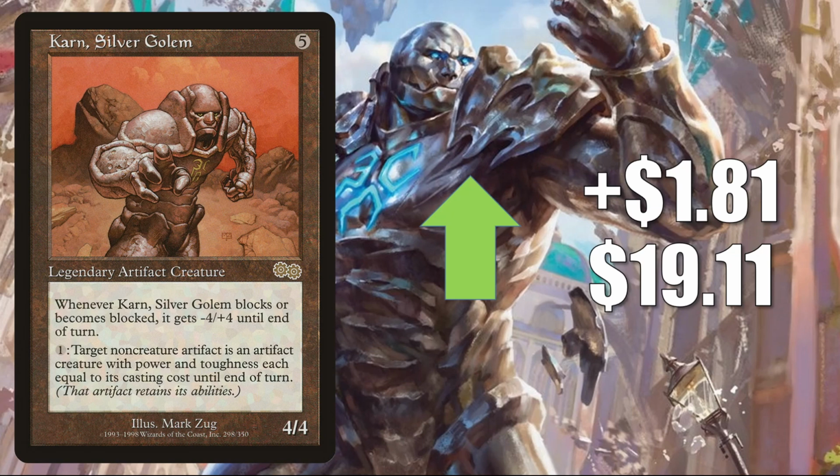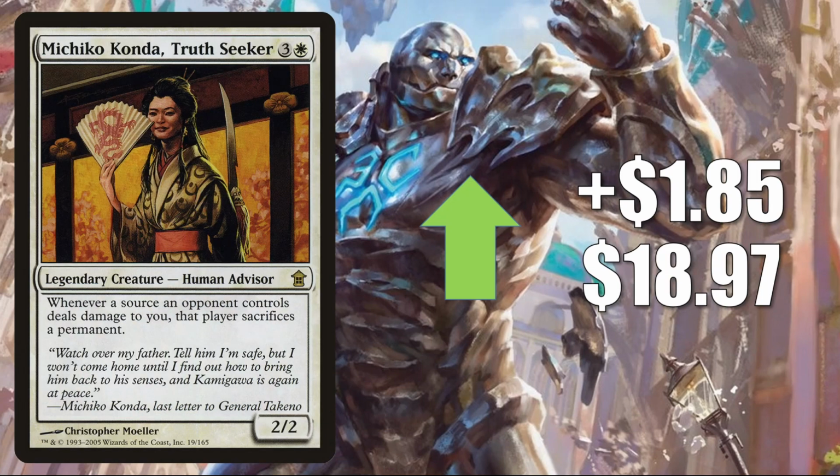Karn, Silver Golem from Urza's Saga. This is on the reserve list, but did get 2 printings in foil. There was an Arena promo, as well as a copy of this in From the Vault: Relics. This goes up $1.81 to $19.11 this week, and it does see a little commander play. Michiko Konda, Truth Seeker sees a fair amount of play in various builds. It goes up $1.85 to $18.97.